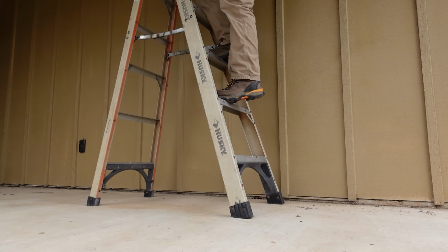The next thing we're going to talk about is the knees. So as an electrician, you get up and down on ladders all day, every day. I feel like we use ladders more than anybody else in the trades.